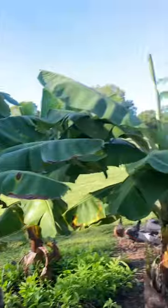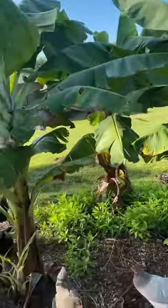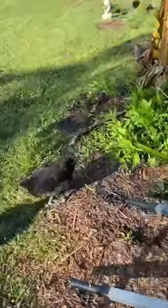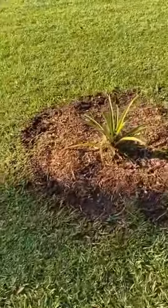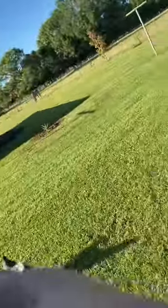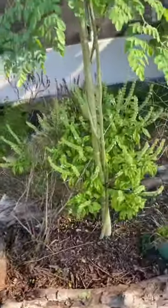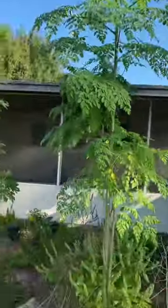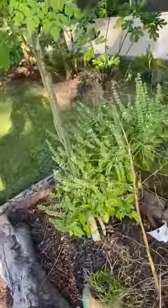These are just 3 Cavendish, and hopefully I'll be getting some racks soon. We have a pineapple here that's actually doing pretty well. The Mexican tree spinach, another pineapple that's doing okay. Asparagus seems to be doing all right. And Moringa, this is the first Moringa that actually took off. I had a lot of trouble getting Moringa to start here, guys.